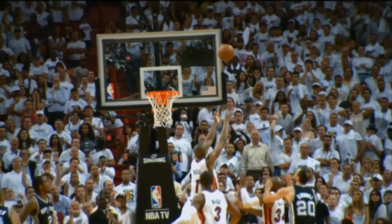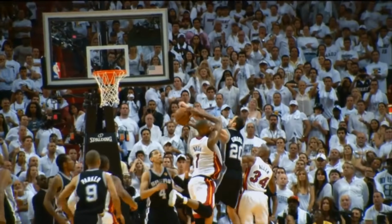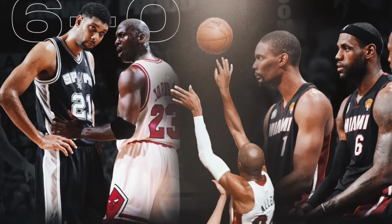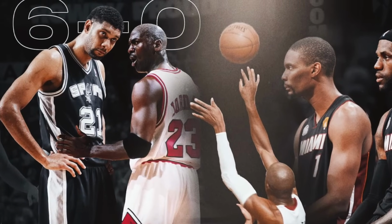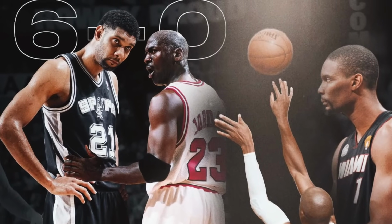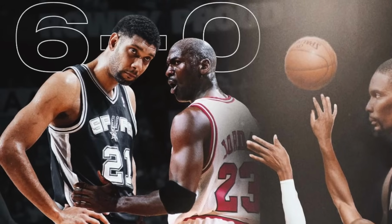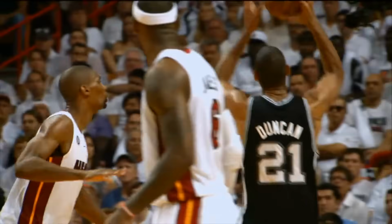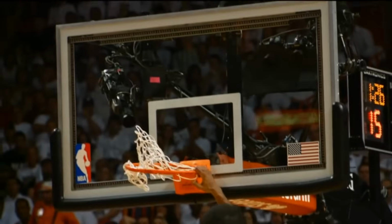Had Duncan been out there? Had he been in position to stop Bosh from getting that crucial rebound? Does that iconic moment ever happen? Does Duncan finish his NBA career with the almighty benchmark of 6 NBA Finals rings? We'll never know. But what we do know is that even in the twilight of his career, when everything was on the line, Tim Duncan was still capable of delivering greatness.